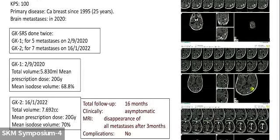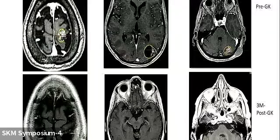Complication, no. So you can see above is before gamma knife, and 3 months after gamma knife, you can see all the tumors disappear. This is a 3-month period.